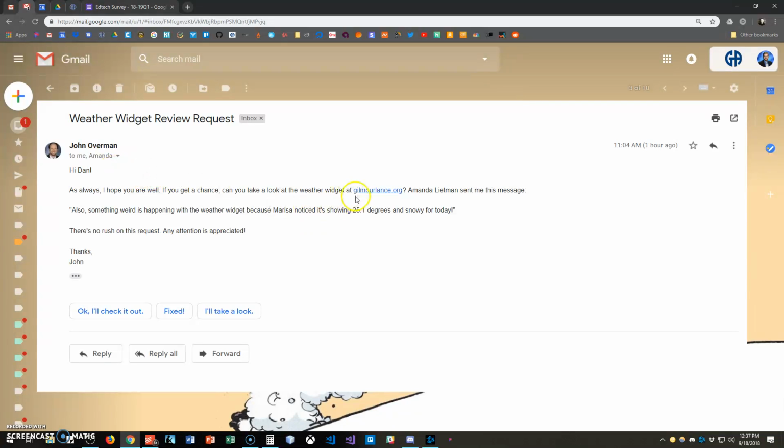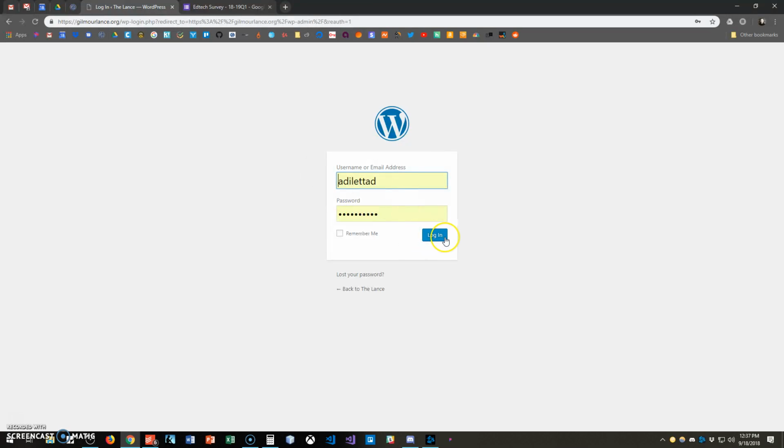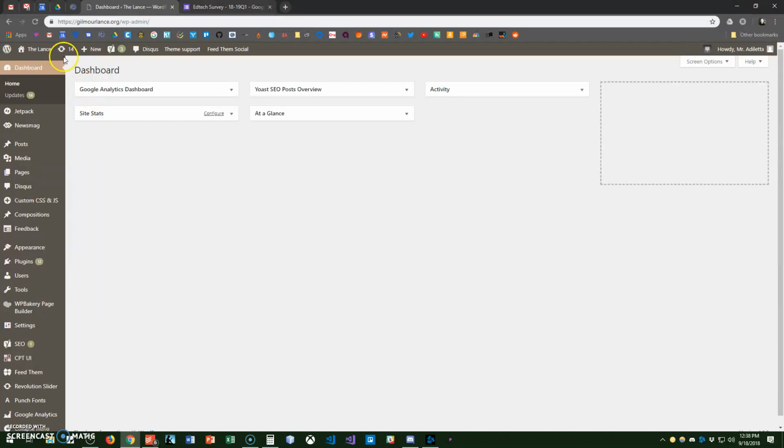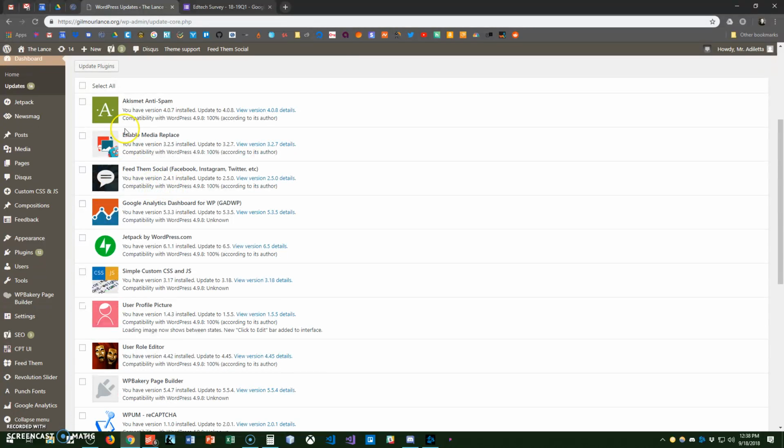Okay, we got a request from our client to take a look at the weather widget on GilmoreLance.org. So let's see what we can do. First, we confirm that yes, there is a problem. Then we log into the WordPress backend, just WP admin. And right away, as soon as we log in, we notice that we are desperately behind on plugin updates.